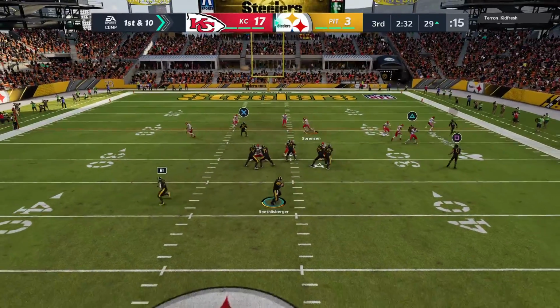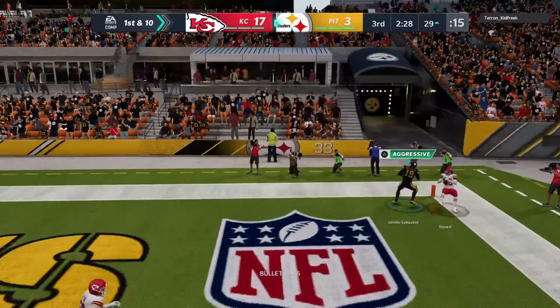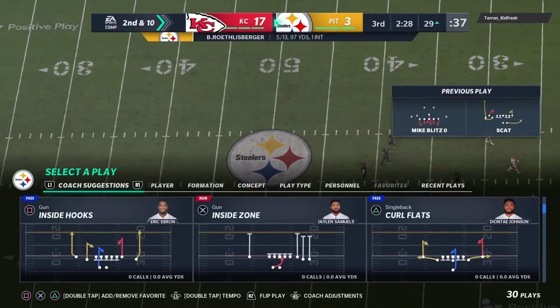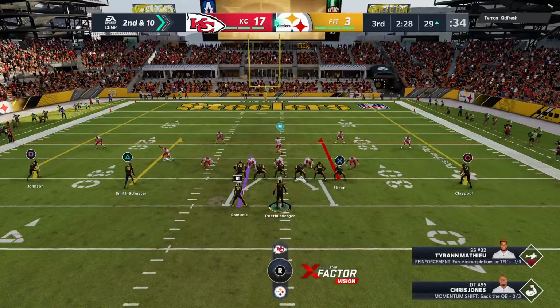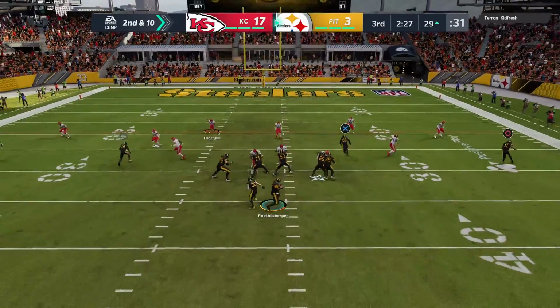On 1st down, it's Roethlisberger going for it all. And this is intercepted, but they'll say out of bounds. So very close to a turnover there in the end zone. Juju Smith-Schuster, the intended receiver. But it's going to be second down.